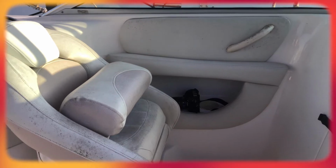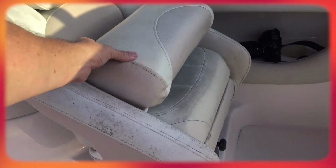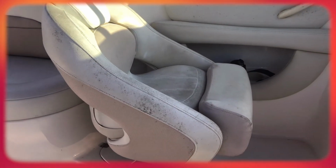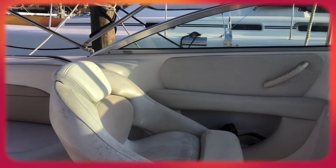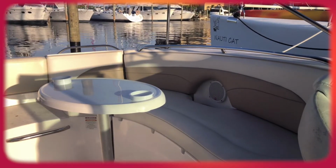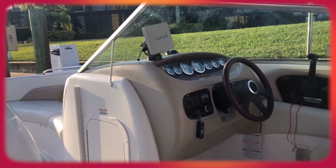Behind this we have the passenger or co-captain's chair, and you can see there's this fold down section that allows you to sit like a normal chair below the windshield, or fold it up to see over the windshield a little easier and in a more comfortable position. There's plenty of integrated seating with a table and cup holders behind that.